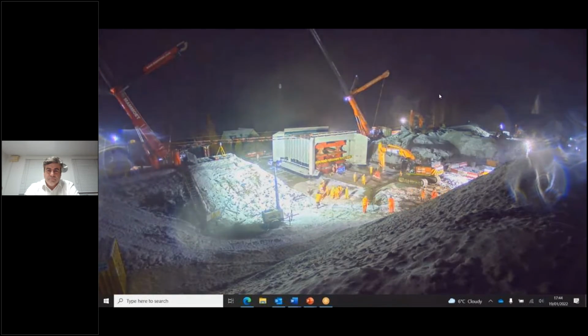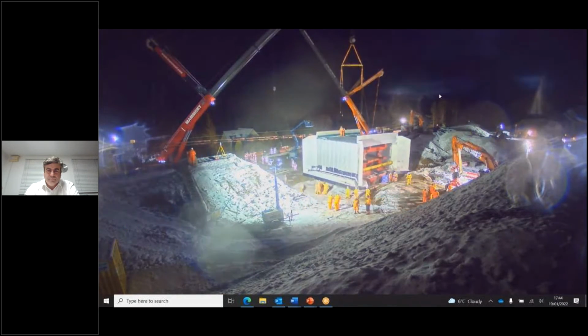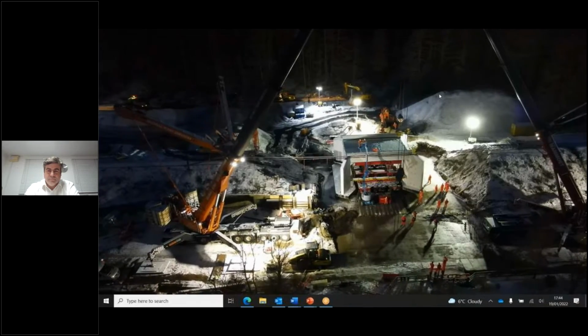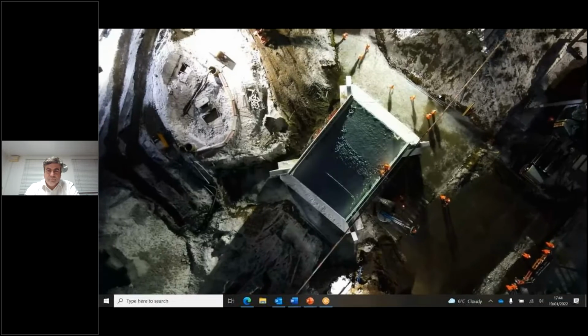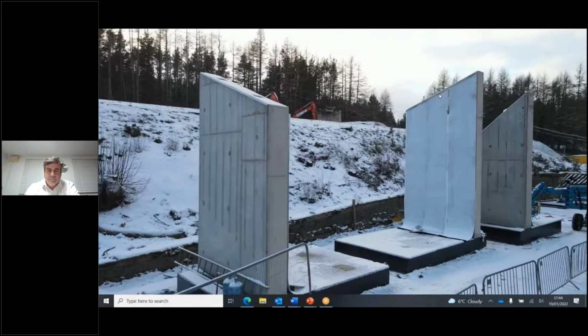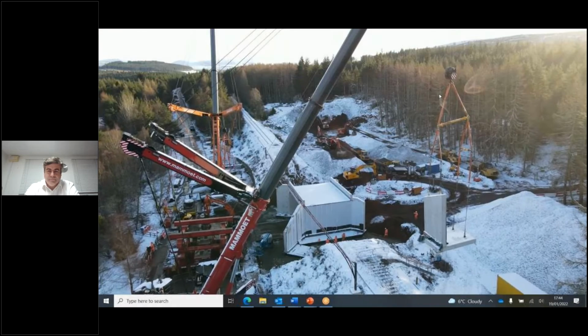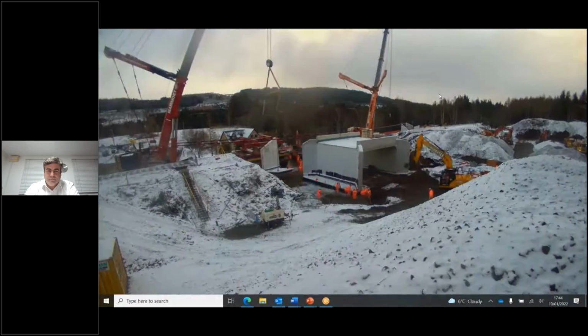We're midway through our 78-hour possession on the Highland Main Line. We've suffered winds, gales, 80-mile-an-hour gusts, snow, ice, rain, all seasons in the first half of the possession, but we've now got the structure in place and we're now loading in the wing walls and lifting them into position.